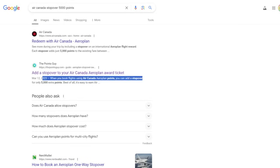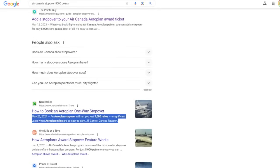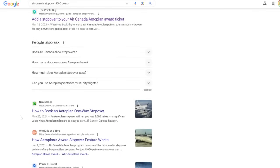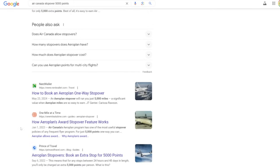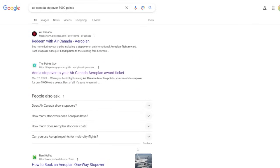However, this article was updated in 2023. This one is 2024, so it is pretty recent, with NerdWallet saying that this still works. 1 Mile at a Time says in 2023 it still works. Prince of Travel 2022 says it still works. Let's see what's going on.